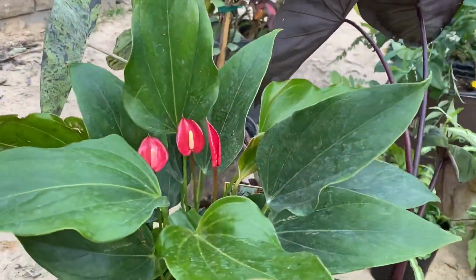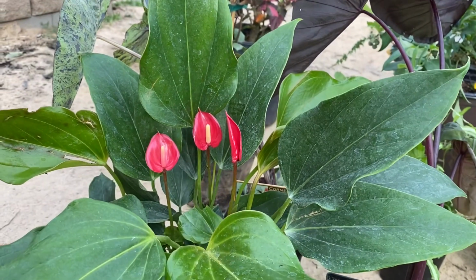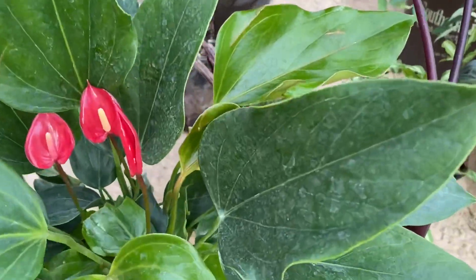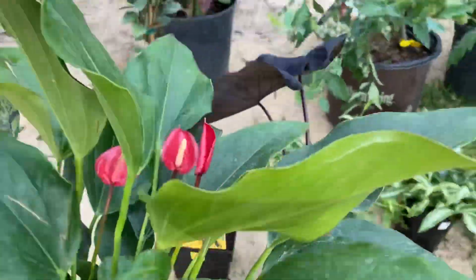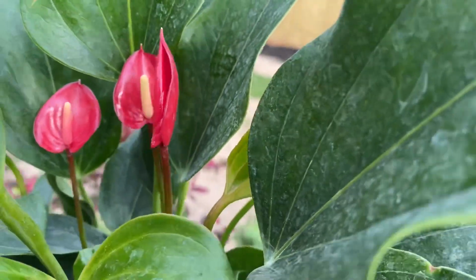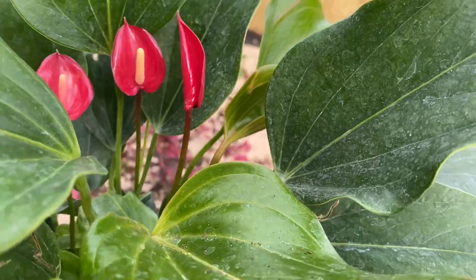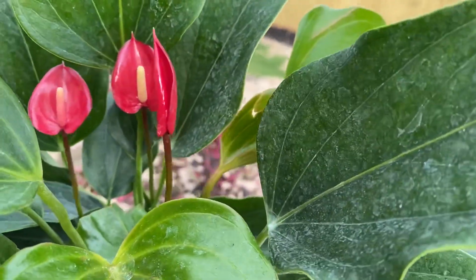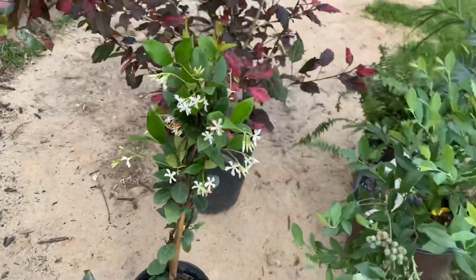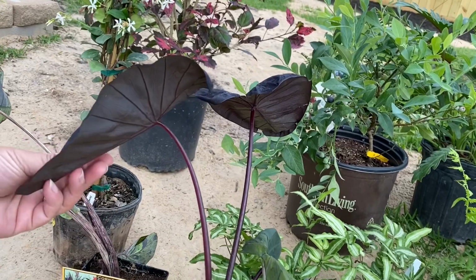We have a beautiful anthurium, and this was actually my husband's find. He thought it was beautiful, thought it would look nice around the man cave, which is a very shady area, but I think those blooms are just really pretty. I'm not a huge anthurium fan, but man, that one's nice. So good find, hubby.